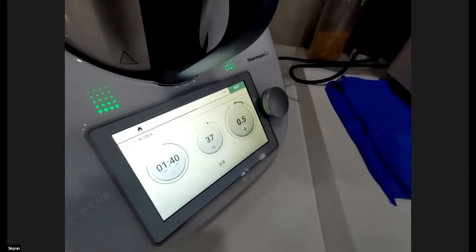37 degrees is the best temperature to wake up our yeast, because yeast is a very problematic thing when we are making bread or mantou. When the yeast is not woken up, your mantou cannot proof well, and when you steam it, it doesn't look nice. When the temperature of your environment is too cold or too hot, your yeast also doesn't wake up well. When it's too cold, it's like sleepy yeast, and when it's too hot, it's too active. So 37 degrees Celsius is the best temperature to wake up our yeast. That's the best thing in Thermomix, this consistent temperature that we have. In a lot of dishes, we can control it so well. So all the bread or mantou that we make out of Thermomix is always fail-proof.